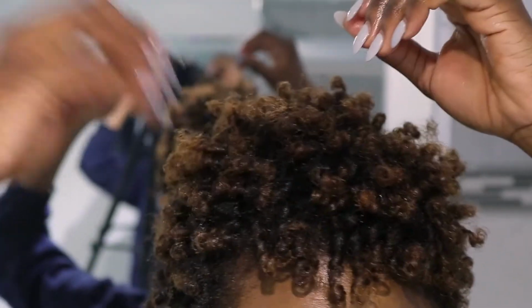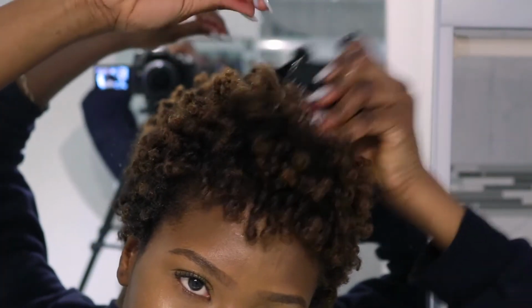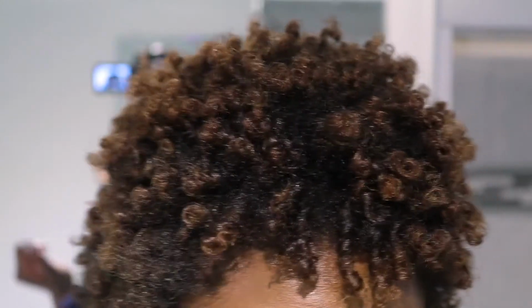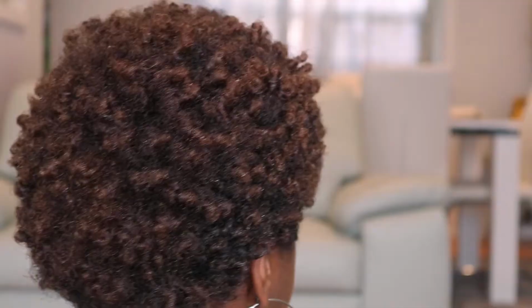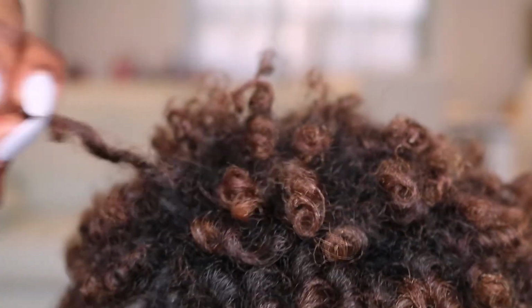It's still a little too defined for me, so I usually take a pick, go into the roots, and just raise up the roots. This adds a little frizz, a little roughness. And that's it. That is basically everything I do to achieve this look. So if you're a 4C hair chick like me that's struggling to get that really defined look, I suggest you guys try this. It's really easy, and this style can last me up to a week if I wear a satin bonnet. And it really adds a nice little character to my fro.